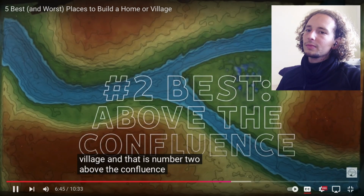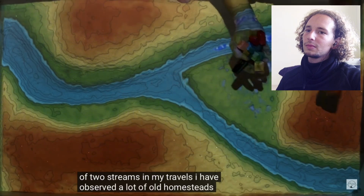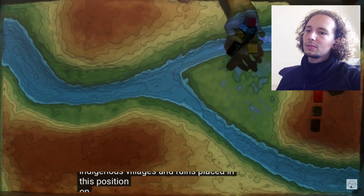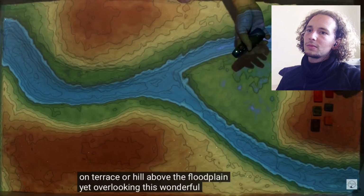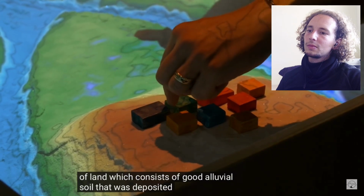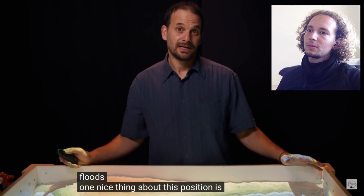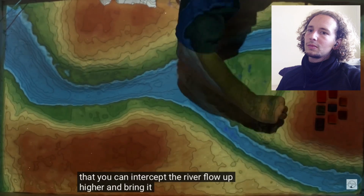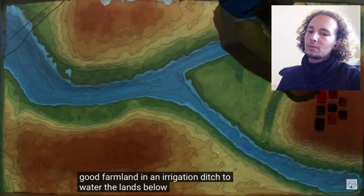Above the confluence of 2 streams. In my travels, I have observed a lot of old homesteads, indigenous villages, and ruins placed in this position on a terrace or hill above the floodplain, yet overlooking this wonderful triangle of land, which consists of good alluvial soil that was deposited here during past floods. One nice thing about this position is that you can intercept the river flow up higher and bring it to the top of the good farmland in an irrigation ditch to water the lands below.